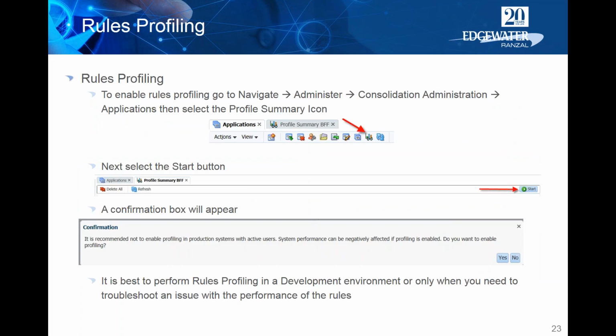The next big administrative enhancement is rules profiling. This feature allows us to see how long consolidations are taking and what kind of impact the rules are having on our consolidations, with our major subroutines: our calculate, our consolidate, our translate. This can be found in a very similar area to where we just saw the Insight dashboards: you go to navigate, administer, consolidate administration, and you'll see a new profile summary icon.